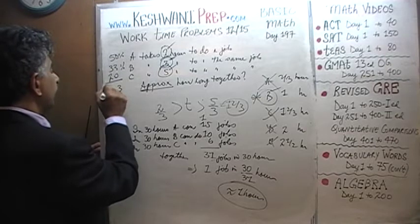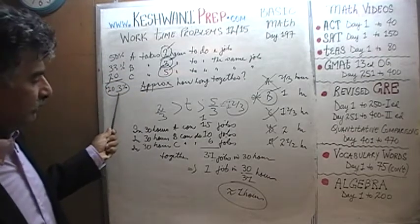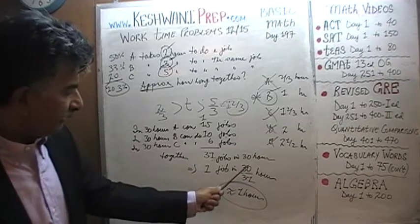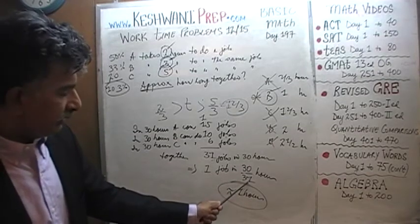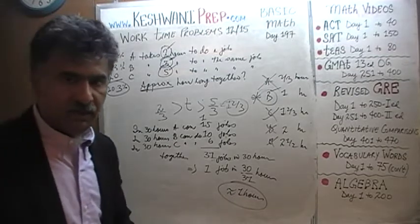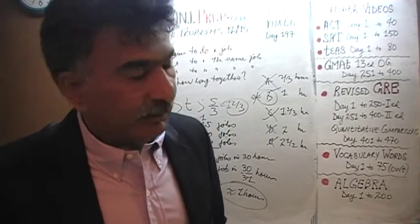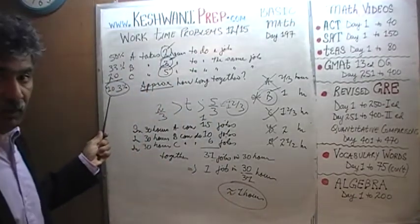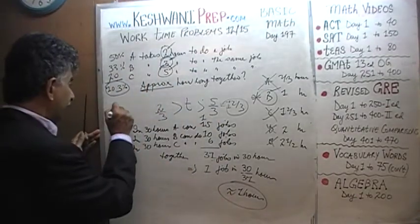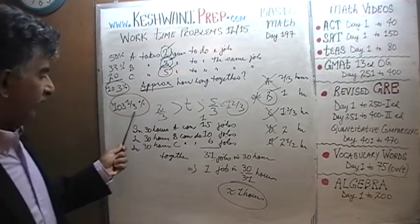As you can see, it's 103%. And the reason why it's coming out to be 103% is because we are approximating. It's not 31 over 30, it's 30 over 31. It's a little less than 1 hour. In reality, it will take them a little less than 1 hour. Give them exactly 1 hour, and if you want to be precise, they can do exactly 103 1/3% in exactly 1 hour.